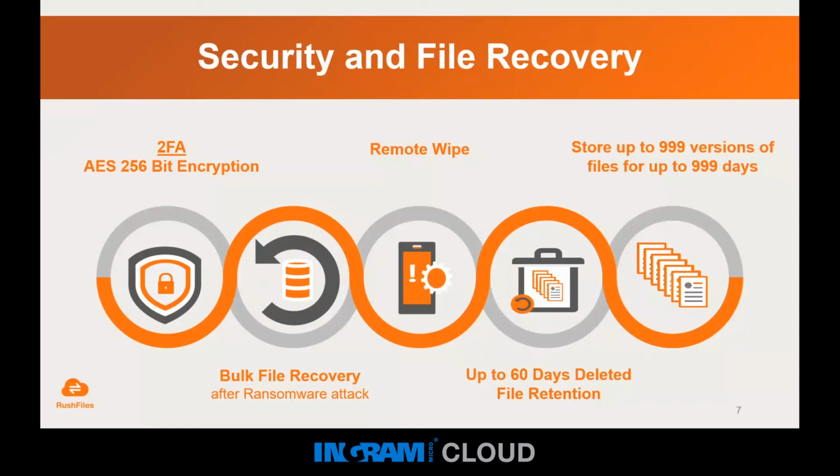Also, files get deleted by mistake all the time. With RushFiles, you have a 60-day retention period, during which the user can still restore these files by himself, which reduces the need for restoring server backups. In addition to this, we have the possibility to store up to 999 history versions of a single file, and a single history version can be stored for up to 999 days. And you can customize this value between 0 and 999. So it is completely up to you how many versions you want to save.